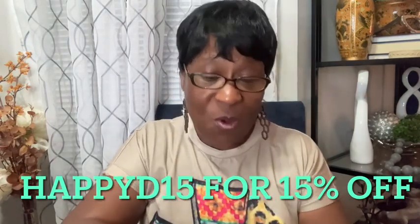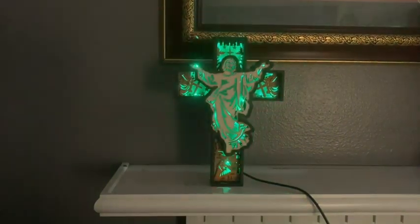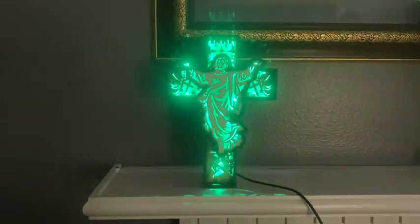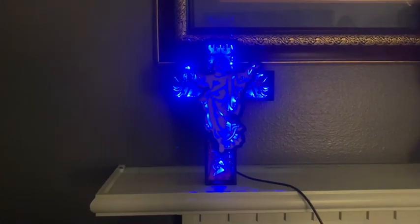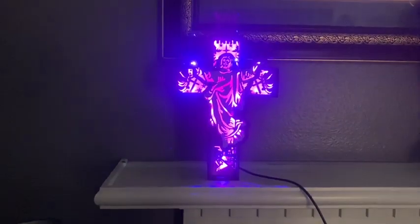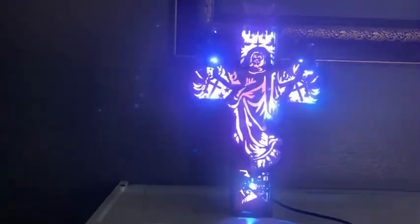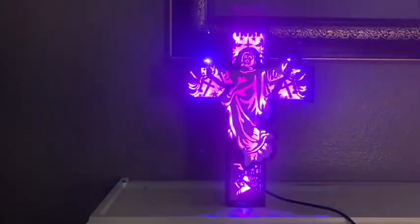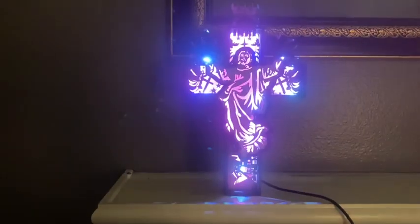Okay? So let me light these up and show y'all what it looks like. Okay, y'all, I am here in my living room. I turned out the lights, and I wanted to show y'all the colors in this cross. It did come with the remote. You can change it to many colors like red, white, blue, green, whatever color you want. Isn't it beautiful, y'all? Look at that. I am loving it. So this changes in many colors.